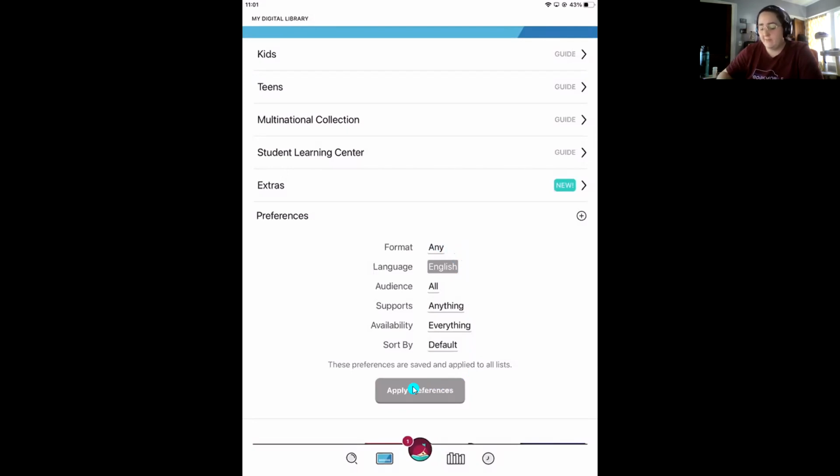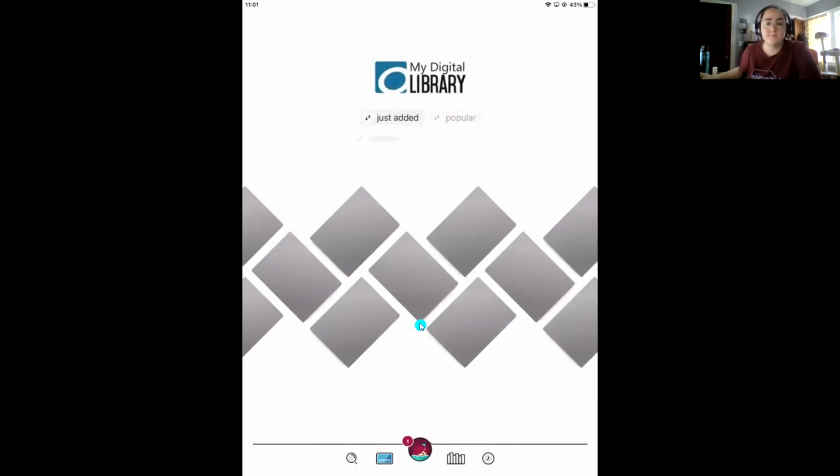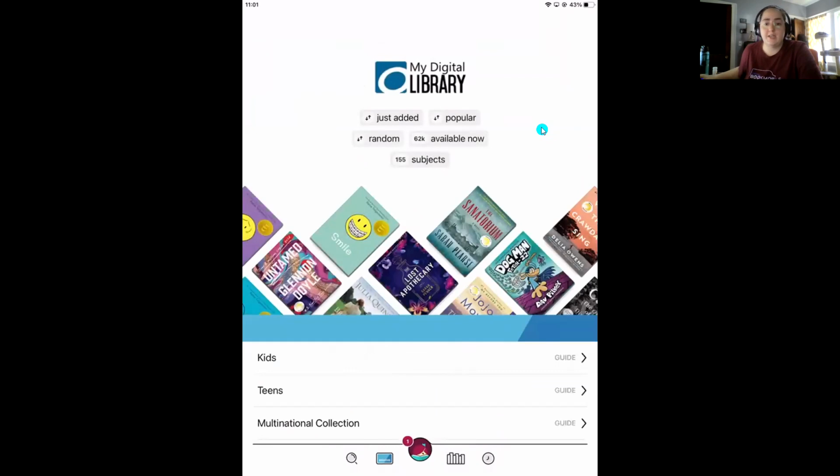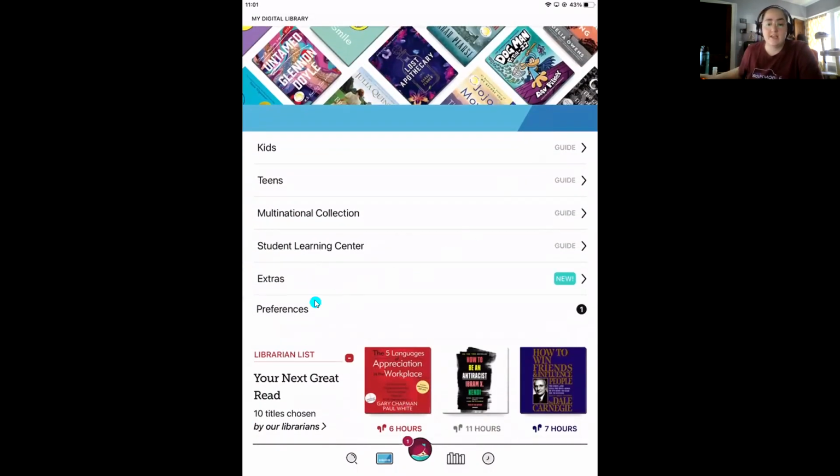That is important. You might have to scroll down just a tiny bit to see that button. So make sure you're tapping Apply Preference. Libby will refresh the page here. And if you scroll down and look at your preferences, if you have a preference set, you'll see the number here. So I have one preference set. It's Libby's way of saying, hey, you're currently filtering some content out of your searches. So that is the first part of this tip, is setting an app-wide filter.